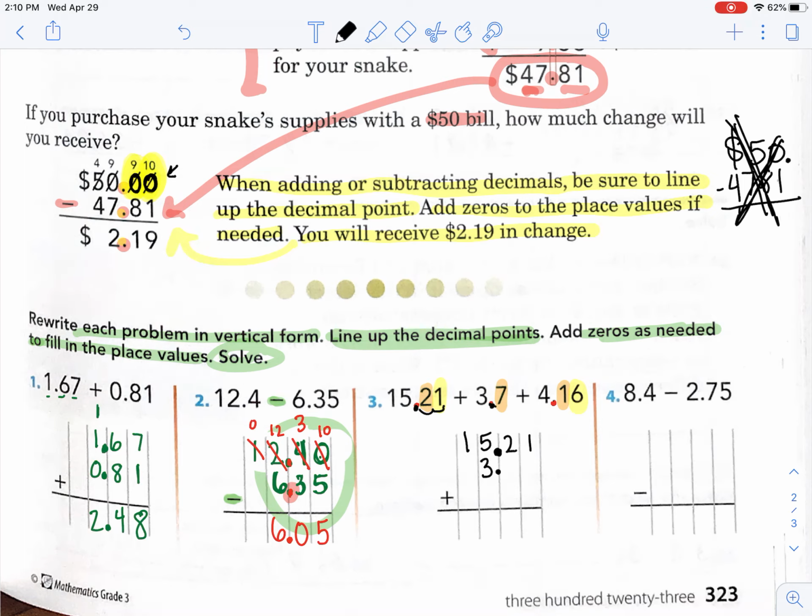Write it in first if you need to. 3.7. Okay, let the decimal place be your guide. So I'm going to put that decimal place right here. What comes before the decimal? A 4. What comes after the decimal? 1/10 and 6 hundredths. Do you see it? 16 hundredths. Okay, now that we can do that, now we can actually move ahead and add.